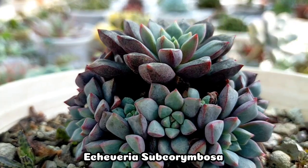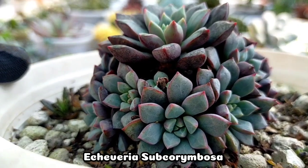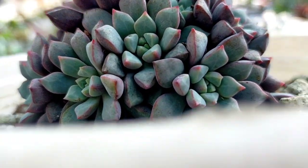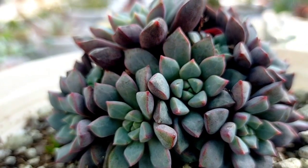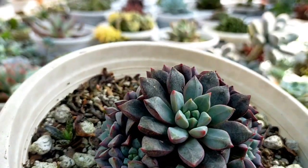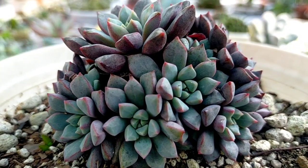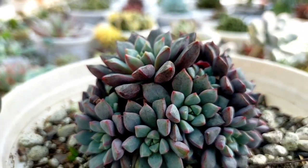Another all-time favorite will be this subcorymbosa. It's simply a very unique looking succulent. From the shape of its leaves, look at those, even the color. I don't know how to describe properly the color, but it's like purplish on the underside, and it's like greenish on the upper part of its leaves. So the mother plant is actually here in the middle, and it's surrounded by offsets. So all of these surrounding our mother plant are literally offsets. So that's how fast this succulent propagates.